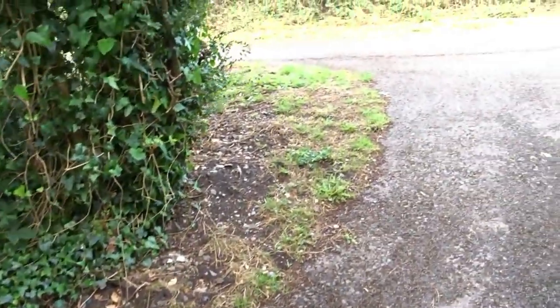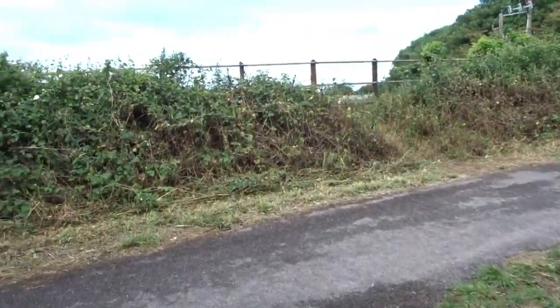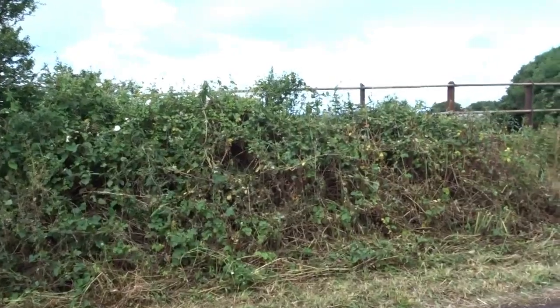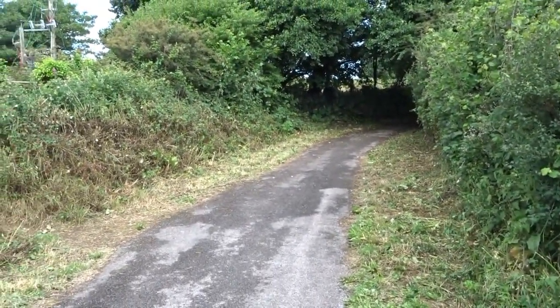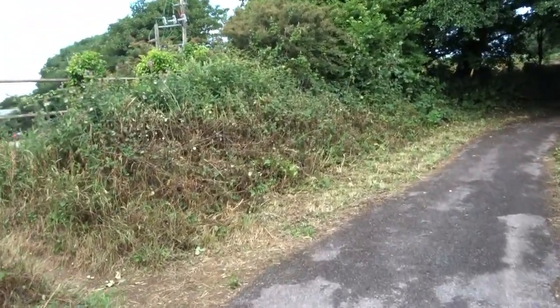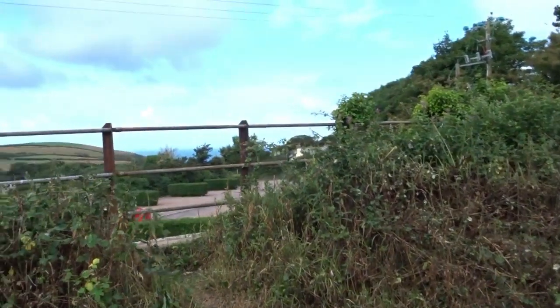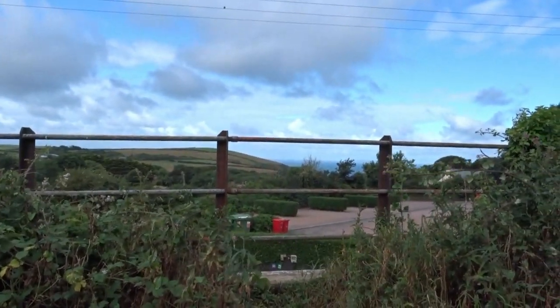If we take this footpath, it takes you down to Ilfracombe, that way. It's an old railway line actually, it's used. Woolacombe is just over there, you can see it, over there in the distance. I'll zoom in.